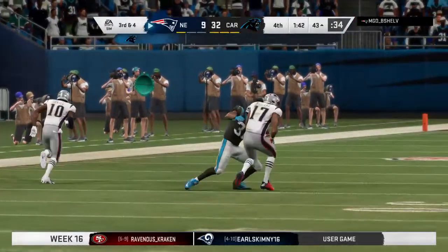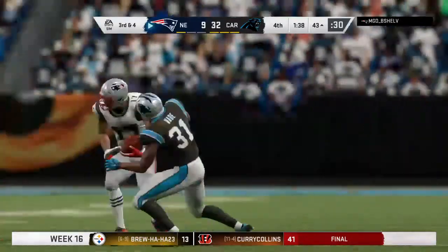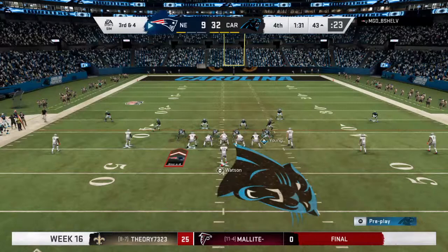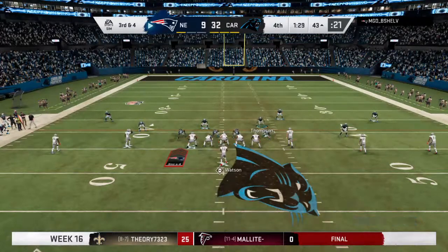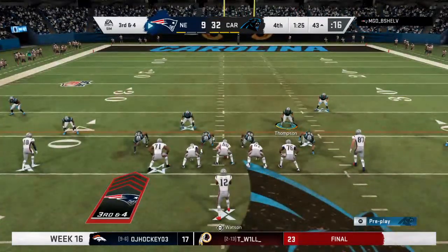6 yards is the pickup, and that'll lead to a third down. And it's third down. What is that? 19! Come on, D! Tight end left, tight end left. Alert! My 52, my 52. It's on field. It's on field.